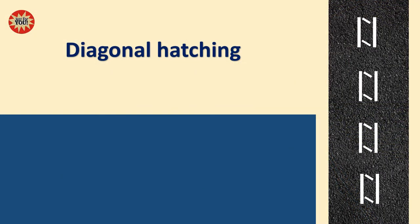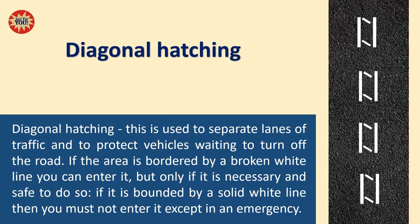Diagonal hatching. This is used to separate lanes of traffic and to protect vehicles waiting to turn off the road. If the area is bordered by a broken white line, you can enter it, but only if it is necessary and safe to do so. If it is bounded by a solid white line, then you must not enter it except in an emergency.